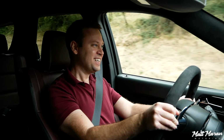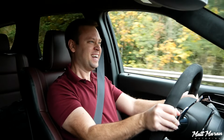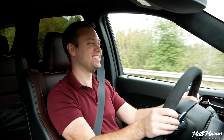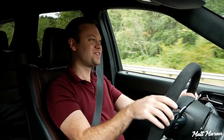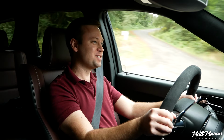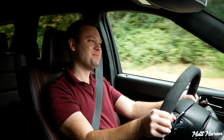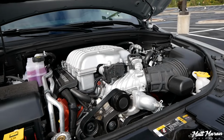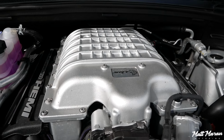It's so fun. That supercharger whine. Oh, I'm gonna miss that. I really hope that Dodge someday in the Charger EV offers a supercharged version where you hear some whine out of the speakers, but until then, how can you beat the real thing? Oh, I love this thing. I'm gonna miss them when they're gone. It's just so much fun.